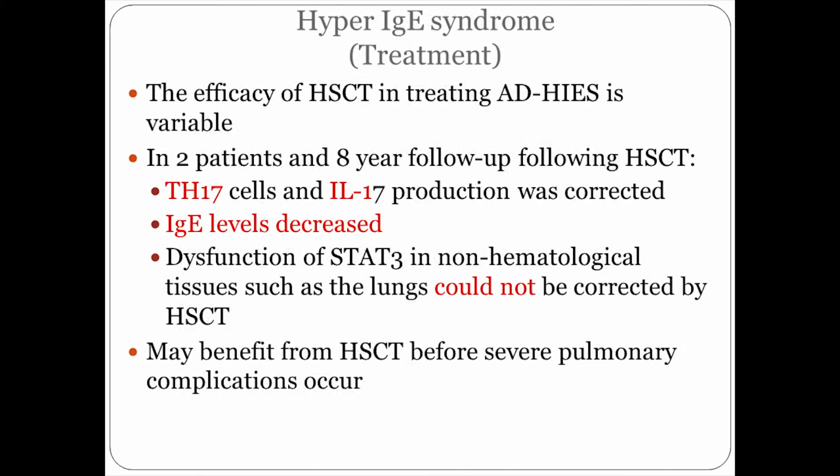So in treatment of these patients, there's a lot of different things we can do. Stem cell transplant has been sort of variable. We've seen decreased levels of IgE and inflammatory cytokines with that, but we have not seen the dysfunction of the STAT3 mutation change in the lungs with stem cell transplant. So once again, it's variable.